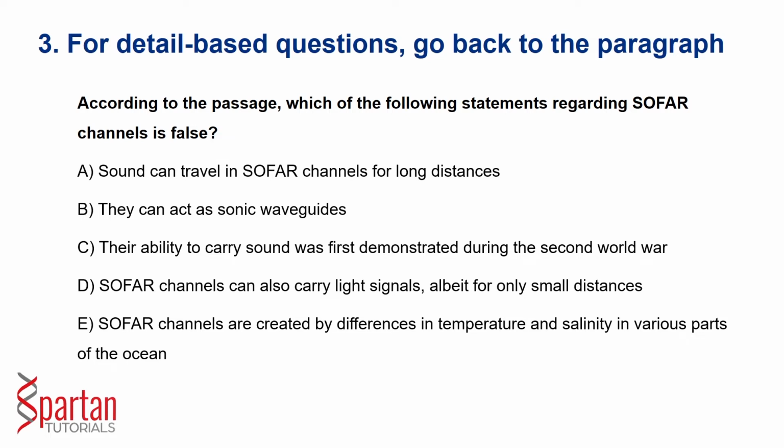Here the correct answer is option D. Channels can also carry light signals, albeit for only small distances. They cannot carry light signals.